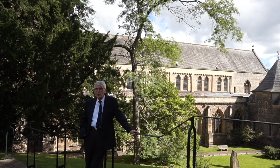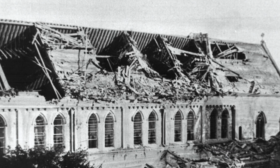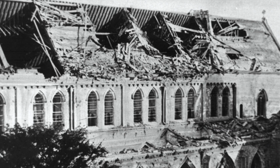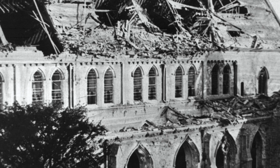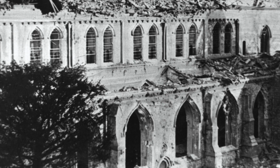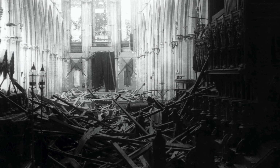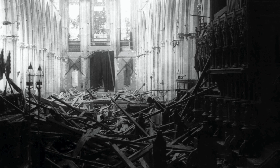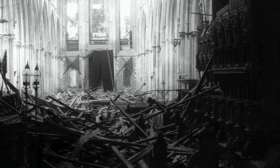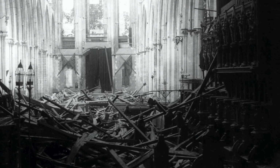However, the misfortunes of Llandaff Cathedral didn't stop there, because on January the 2nd, 1941, a bomb fell in the south churchyard, exploded, and brought down most of the roof, and Llandaff Cathedral became once again a roofless ruin. It was, in fact, the second most badly damaged cathedral in the whole of the British Isles, Coventry, of course, being the worst.